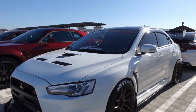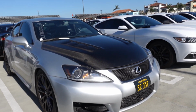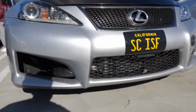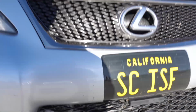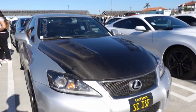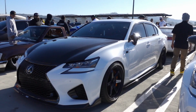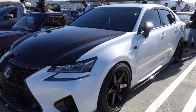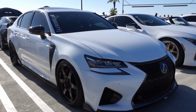I like this one. Very clean. This one's supercharged. It's one of the baddest ISFs out there. You can see the supercharger right here, the intercooler. This guy really tracks his car. Nice to see it. Got the F gang out here. Looking clean.